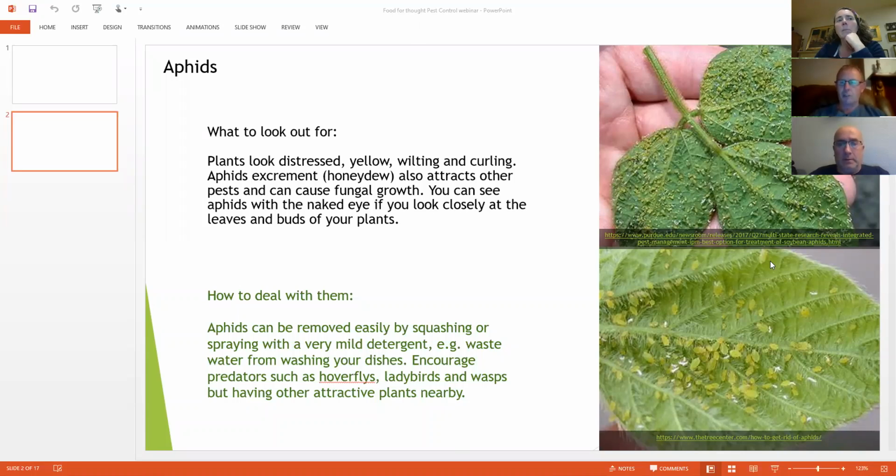Also, you could encourage other predators like ladybirds, lacewings, hoverflies, wasps. Wasps eat more aphids than any other thing, really. Also, if you put other plants nearby that attract wasps into your garden, that would keep them in there. Earwigs are another great predator for aphids. But like I'll tell you further on, you can trap your earwigs and pop them onto the aphids, just put them on the plant there.